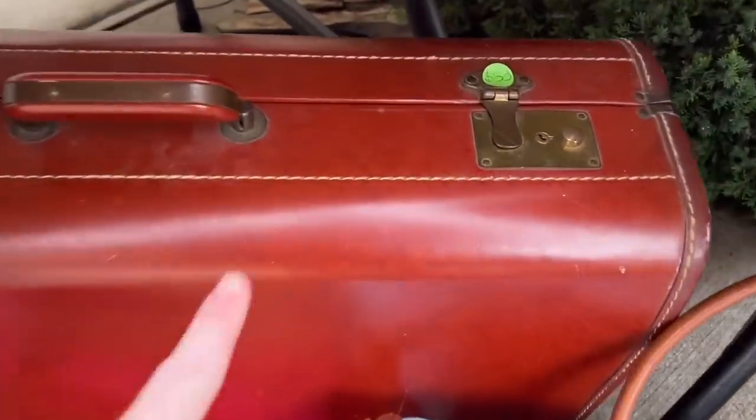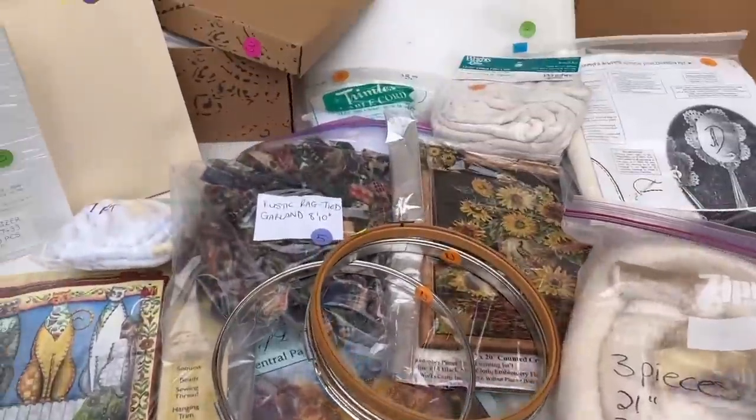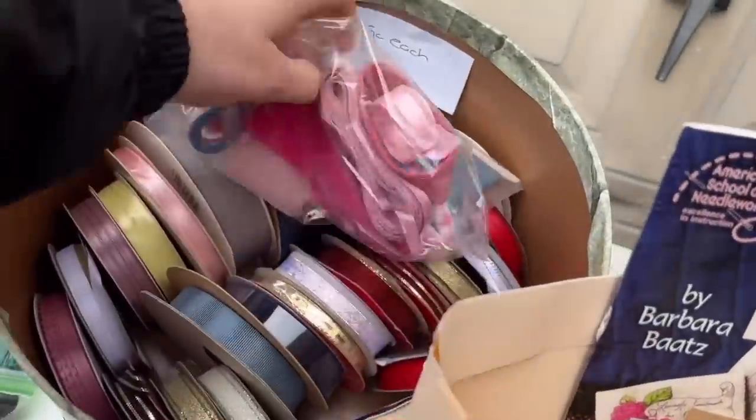He had this bright orangish red suitcase priced at $50, which I really was confused by that because why? Why so high?